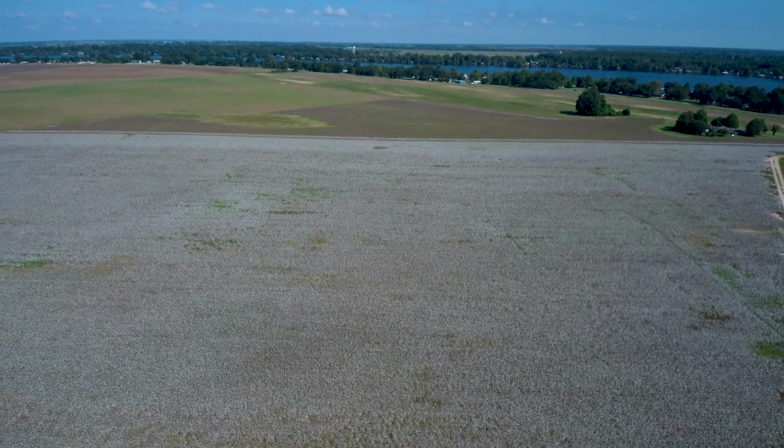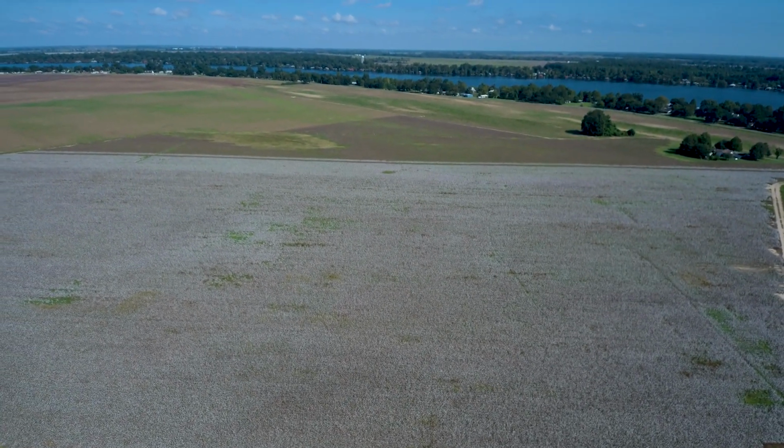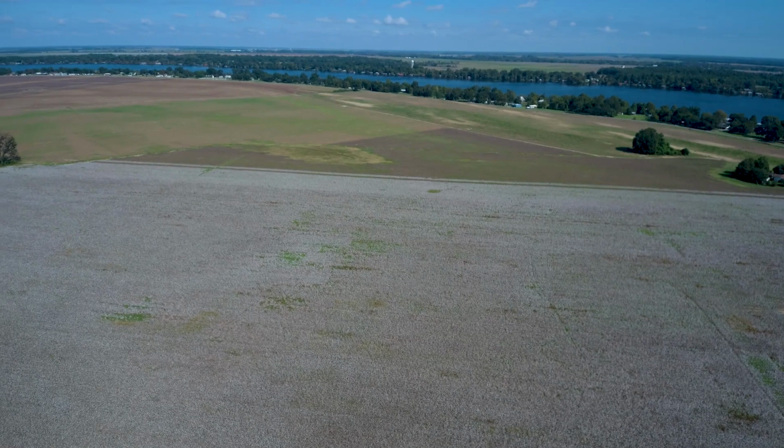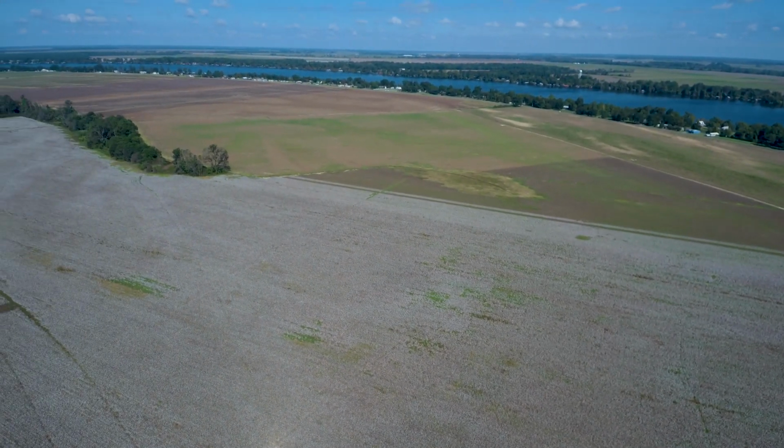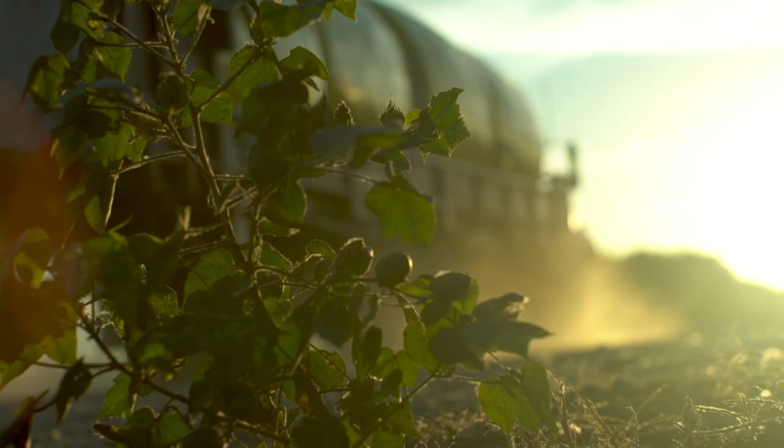All the watershed from this farm goes into this surface water, into this lake, and that's also where our community gets our drinking water from. So it's very important for us to be sure we're keeping our soil in our field with cover crop use, minimum tillage, things like that, to minimize our runoff as much as possible.